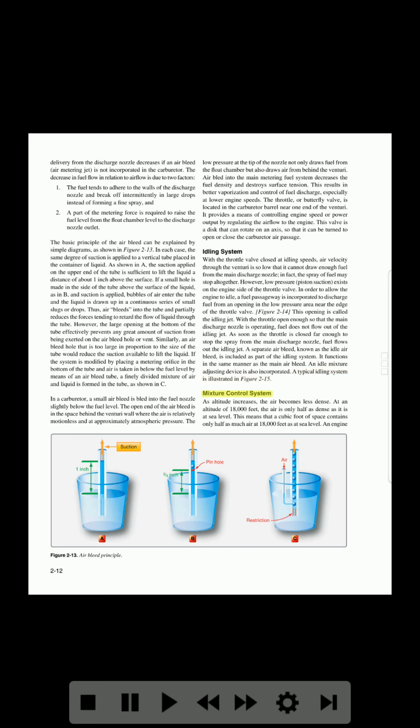Mixture control system. As altitude increases, the air becomes less dense. At an altitude of 18,000 feet, the air is only half as dense as it is at sea level. This means that a cubic foot of space contains only half as much air at 18,000 feet as at sea level.